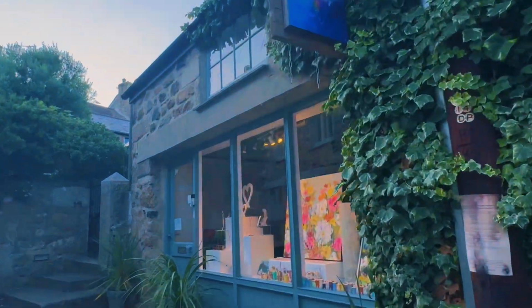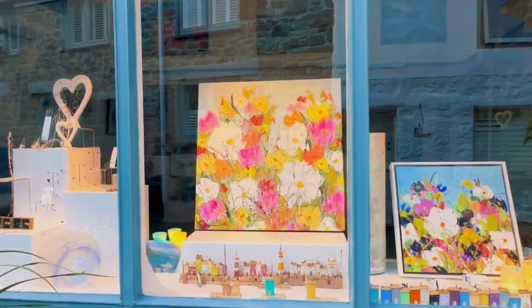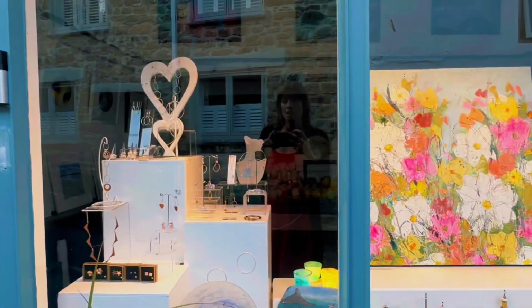So they have a number of these boutique art galleries, and they're just dotted around on the street, so you kind of have to go look for them.